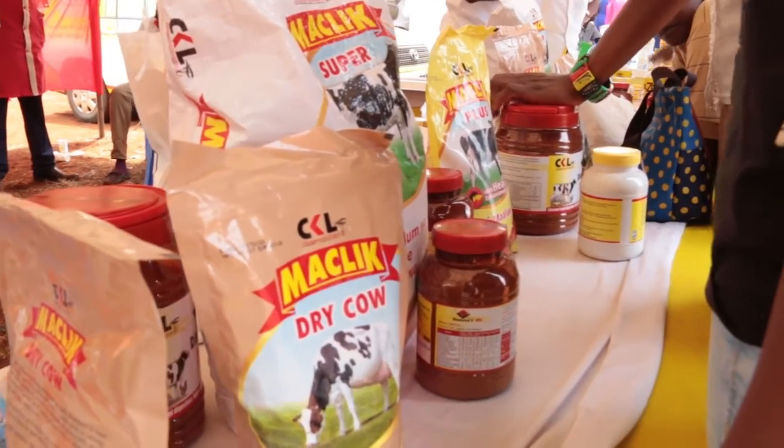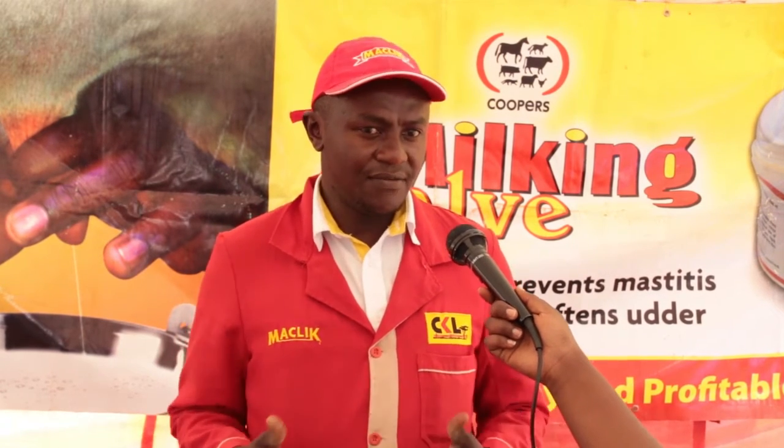This Macric Dry has the recommended calcium levels, and this will make the metabolism fast, will enhance the growth of the fetus, and will reduce the key problems during calving. So that's the main benefits of Macric.